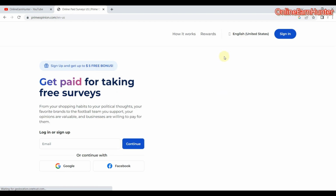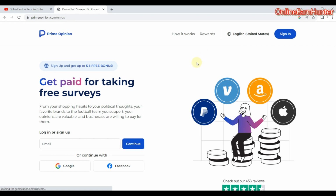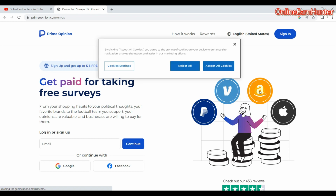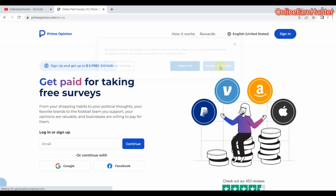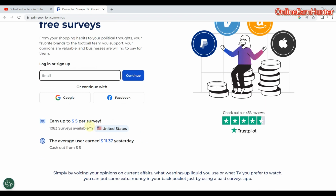This is a very new survey site called Prime Opinion. Everyone is talking about it, and it has various cash out options. As you can see here, they have PayPal, virtual Visa card, Amazon, and Apple gift cards. They have various ways of registering. You can register using your email, or through Google Gmail, and once you register, you can earn a free $5. You can earn up to $5 per survey.